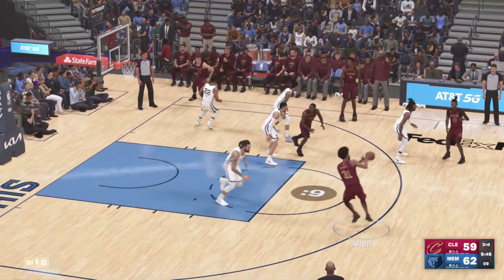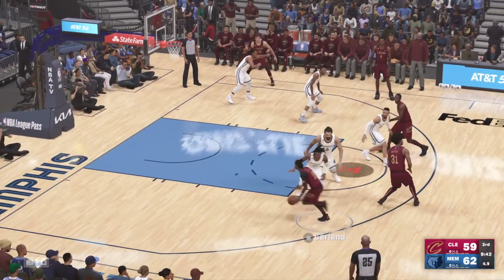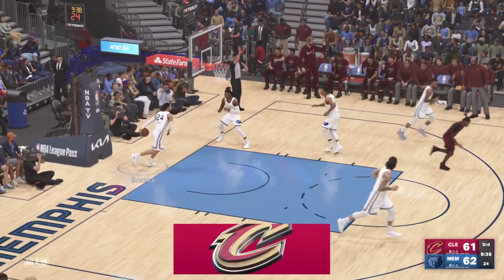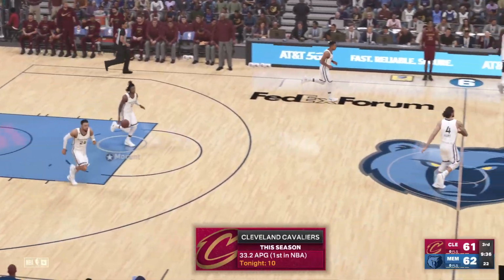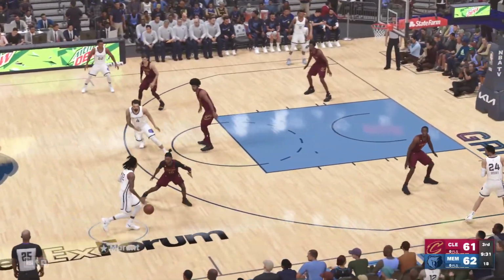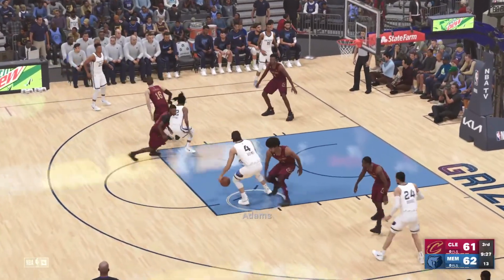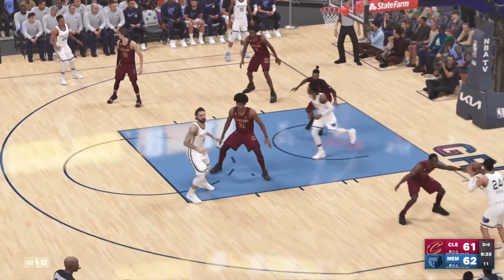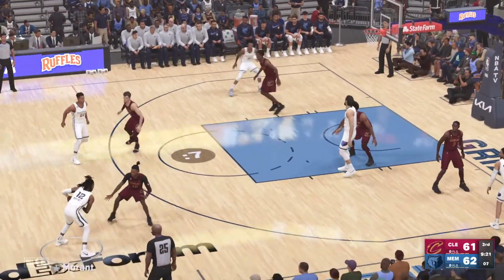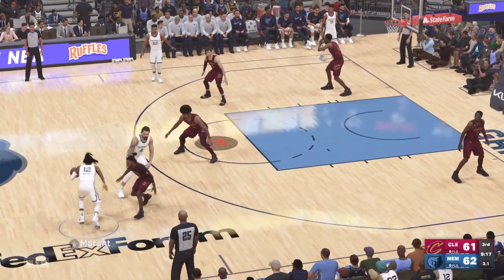Garland against Ja. Left side, Allen. Allen top of the key. Dribble handoff there to Garland. Gets around the corner, and he will dunk it home with 2 hands. Darius Garland. Pretty little play where they sort of de facto pick and hand it off. As you can see there, the Cavs averaging 33 assists a game. That is #1 in the league, and that's why they have been so successful, particularly here in our sim season. Again, as I mirror the wins and losses from real life, plus whatever outcomes happen when we sim.